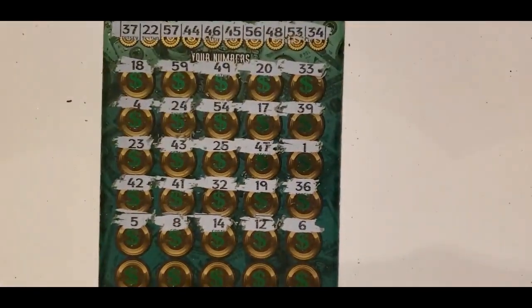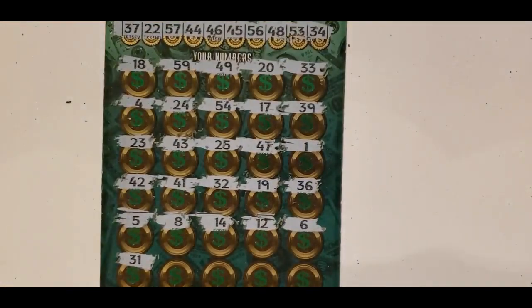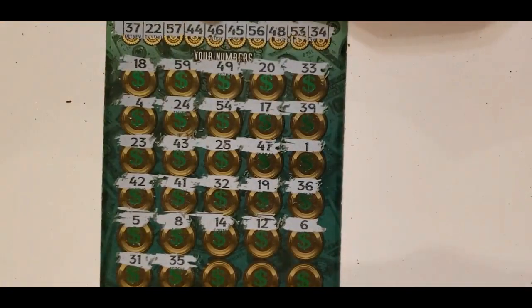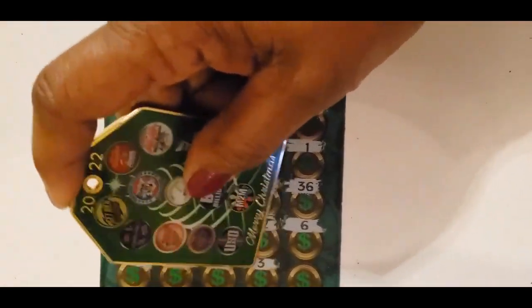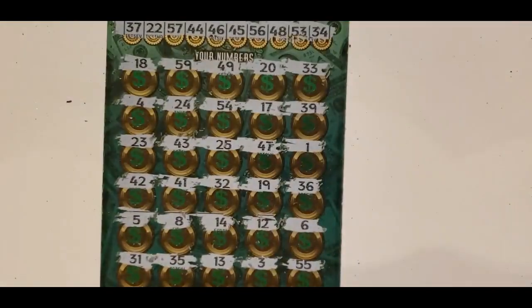The last row, 31, 35, 13, 3, and the last one for this ticket is a 55. So this ticket is a bust.